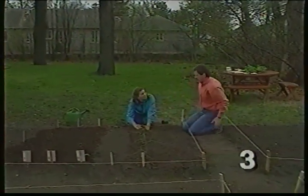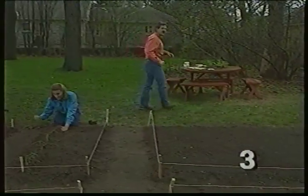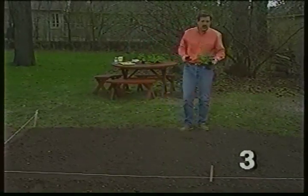Okay, I'll start with the broccoli. Now we're putting the transplants in the garden. Joanne's planting the onions, and I'm going to start on the broccoli. If you buy these, you'll get several plants per cell pack. So pick out the healthiest ones you can find and water them an hour before you transplant.